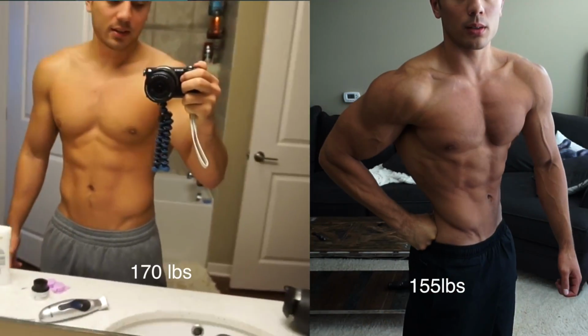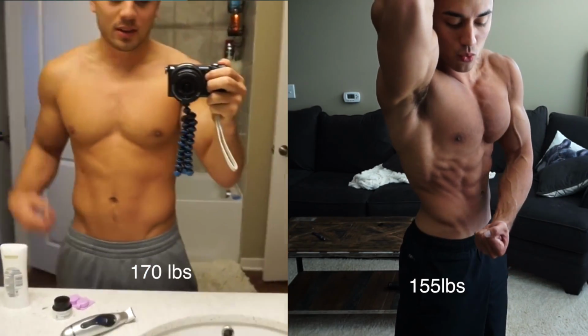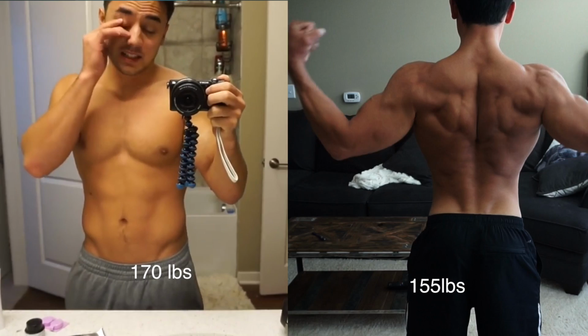So we're going to start the video off with playing a really short clip of what I looked like 12 weeks ago and what I look like now. And the difference you see here on the left is when I started my diet 12 weeks ago, and on the right is what I look like now. So the first thing we're going to talk about is diet.